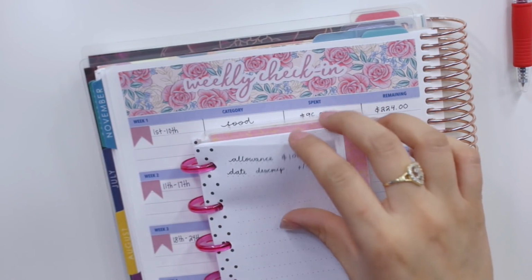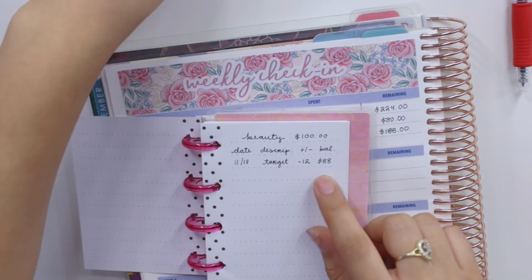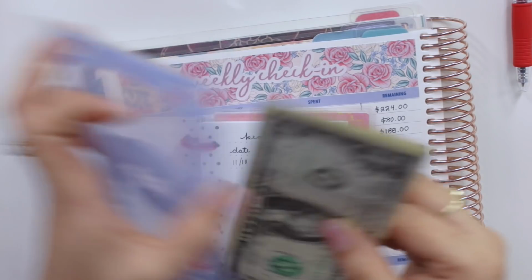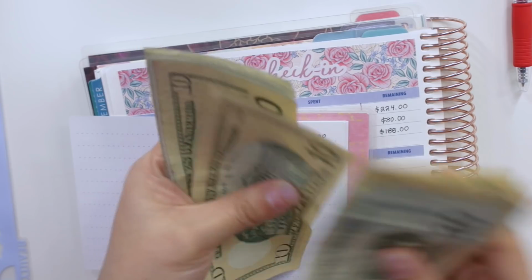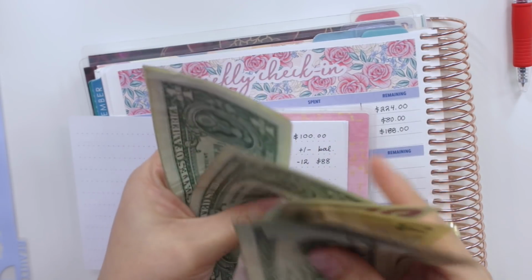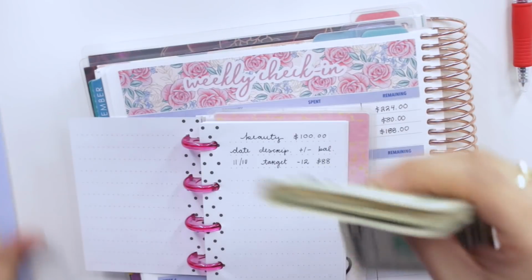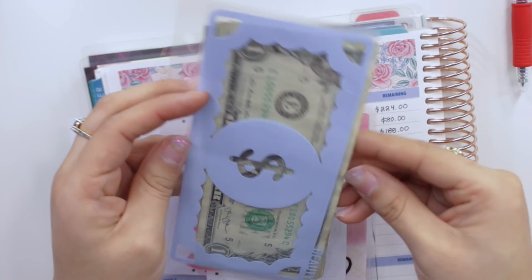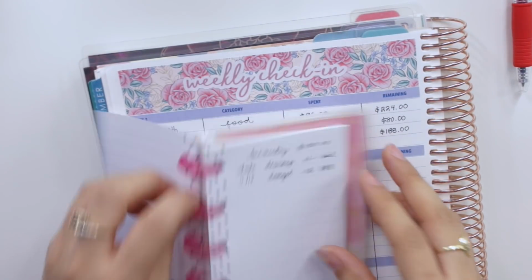And then the money came out of my beauty cash envelope, so 12. So that means that I should have 88 in my beauty cash envelope. So we have 20, 40, 50, 60, 70, 80, 5, 6, 7, 8. 88. 88, we're all good there. And that's going to be it for that.